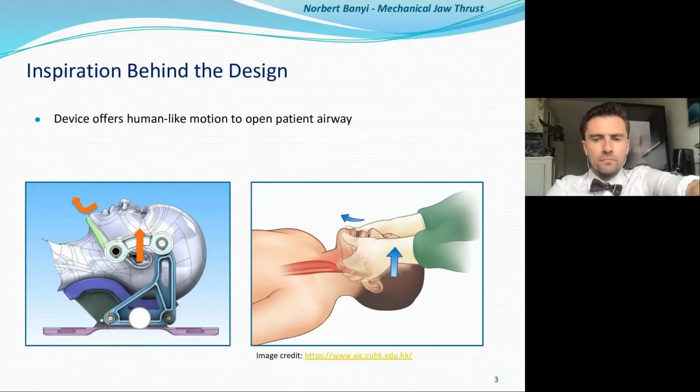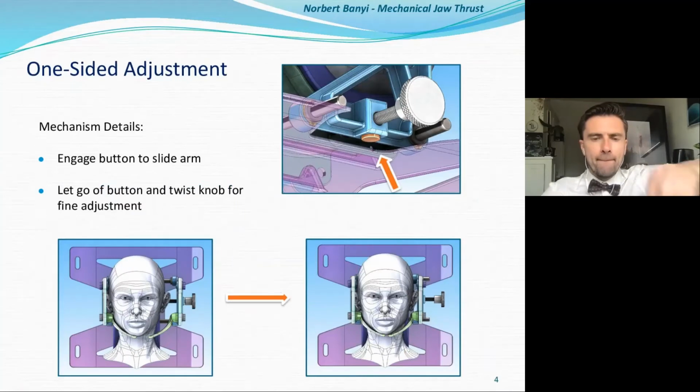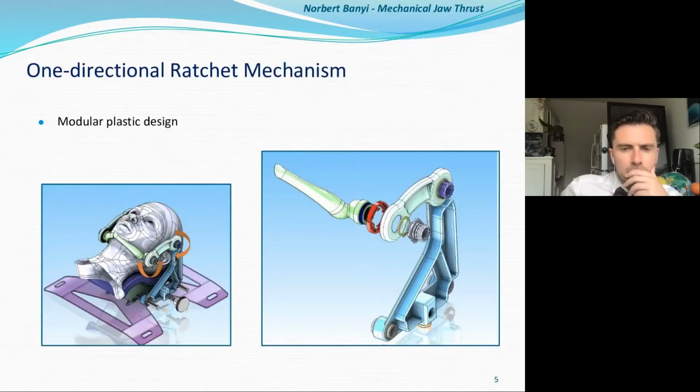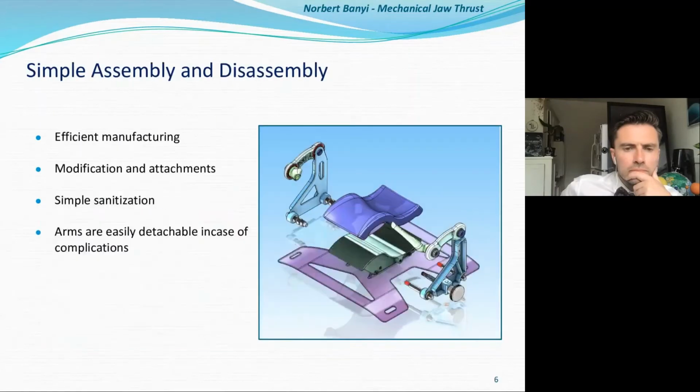When designing this device, I studied the motion of a jaw thrust performed by medical personnel so that my device can offer the same tilt, forward push, and lift of the jaw as a human, as well as offering the following key features. First, this device is equipped with one-sided fast approach and fine adjustment to facilitate use by a single operator, optimizing for the use of this device in resource-limited environments. Next, the arms are equipped with one-directional ratchet mechanisms, which allow the operator to bring the jaw into position by simply lifting the device's arms with the jaw.